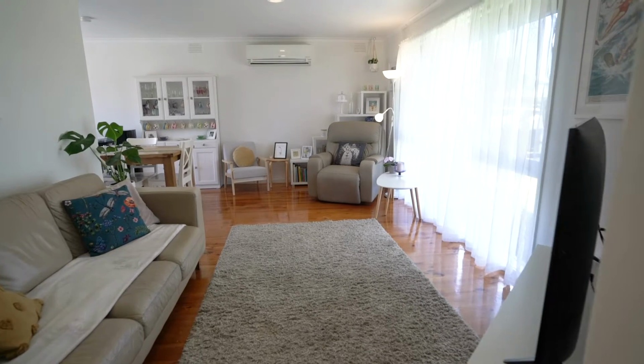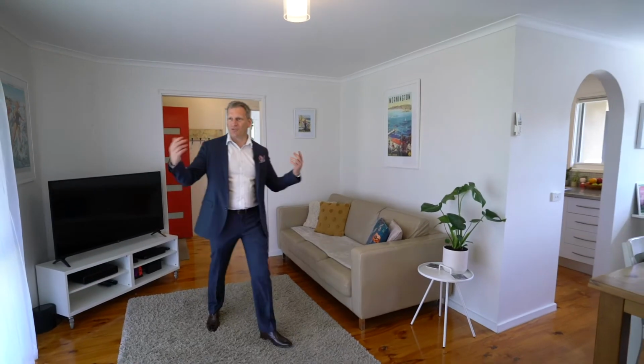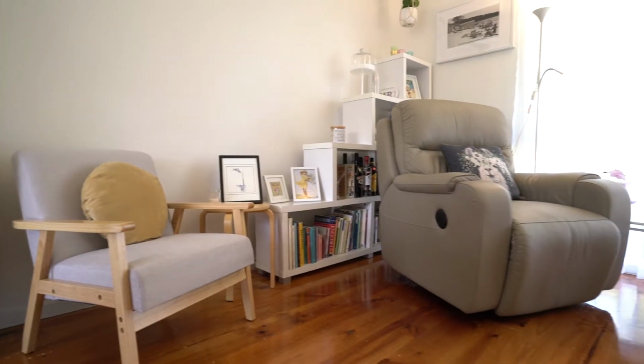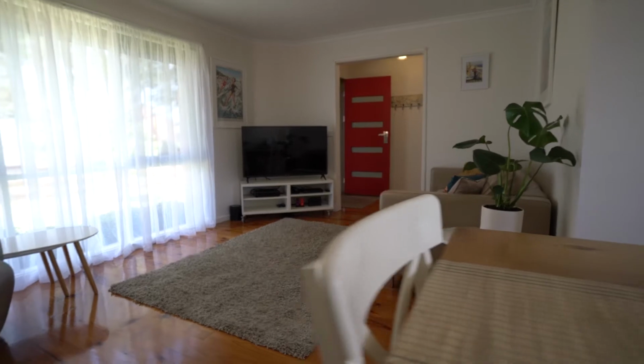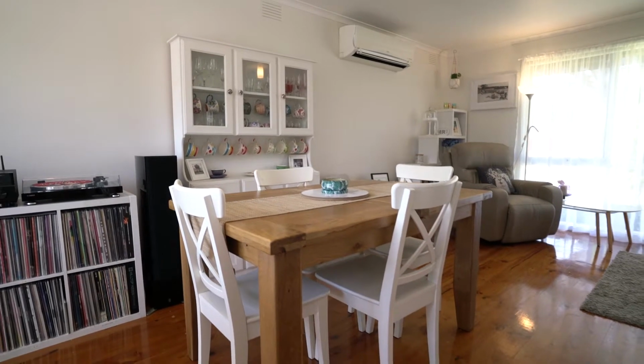You can tell on walking in, this is a really sweet home. It's got a great feel to it. There's nice natural light. Polished timber floors in the lounge room into the L-shaped dining. It's a ripper. Split system cooling and heating, and you flow through to the kitchen.